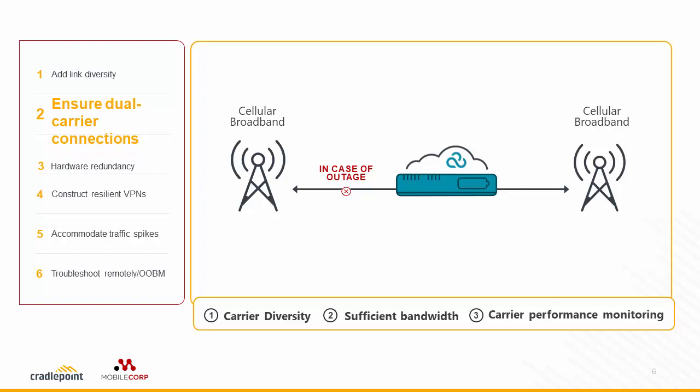As for carrier diversity, we're all aware that some carriers have shared towers, but each network has their own towers and networks also. They're also able to provide redundancy for down towers by rerouting traffic to other local towers.